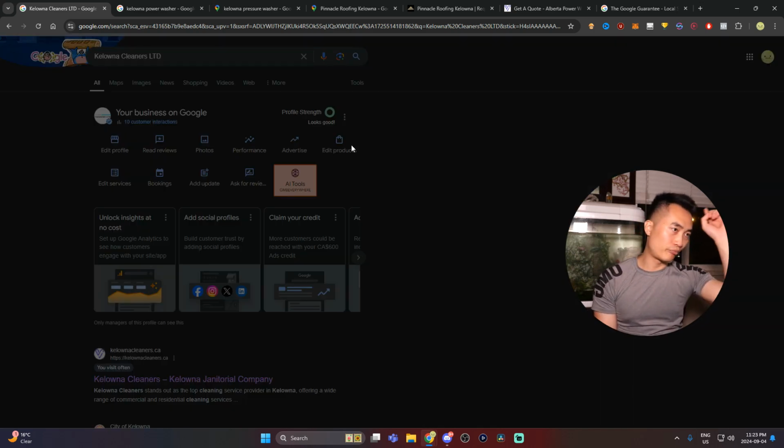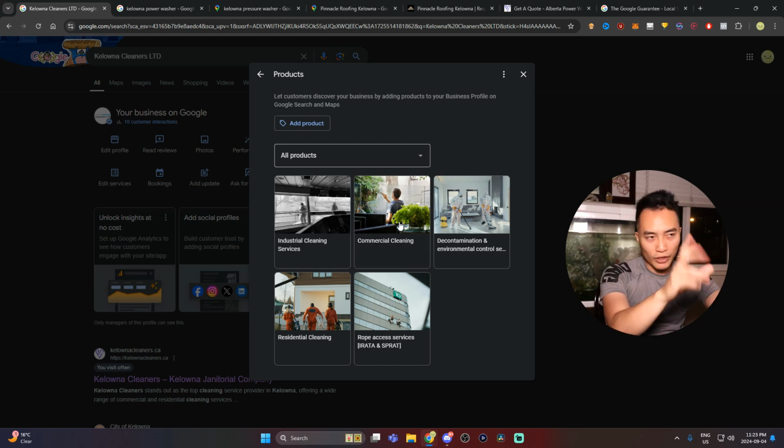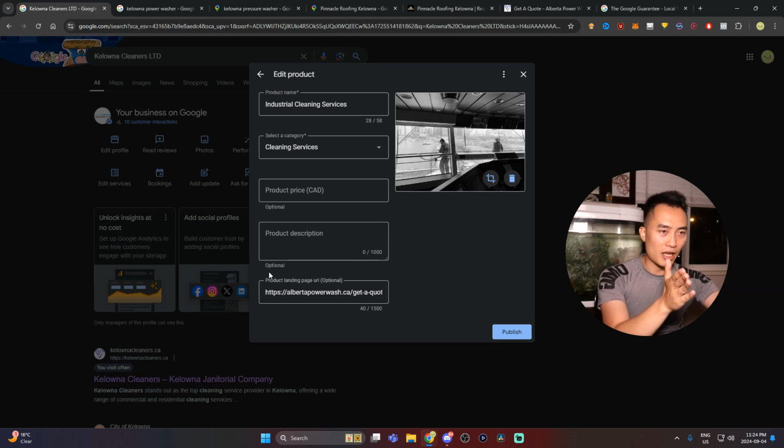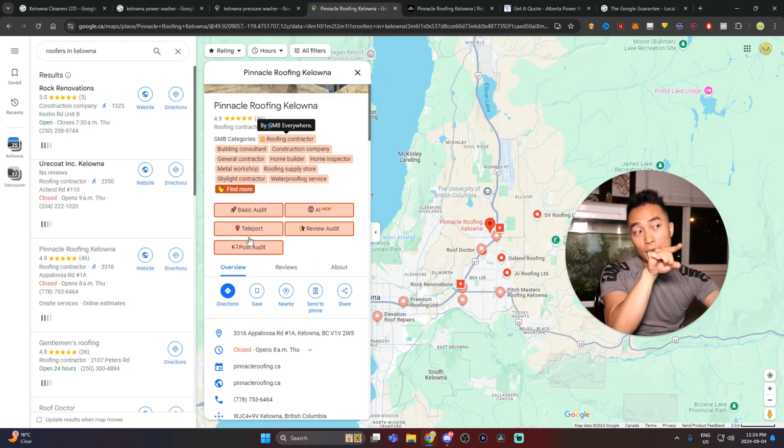Edit products. This is a big one. You want to have products and services here. If you're a roofer, what you do is you have, for example, residential roofing, commercial roofing, gutter cleaning, window cleaning. So you would have your services here, products here. What you would then do is you would have a product landing page. So when people click that photo, and it will show on here, they can click that product right there.